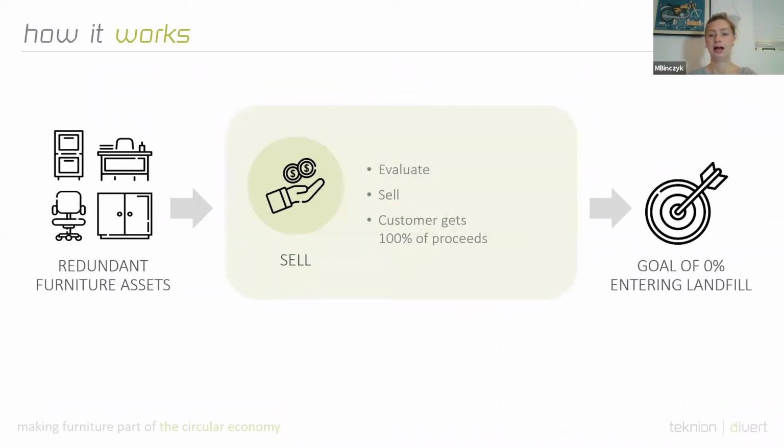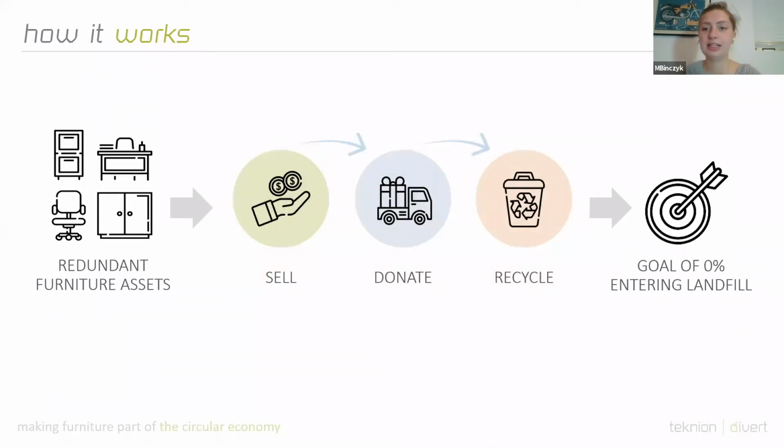So one thing I want to add is if a customer or an organization has a goal to just impact local charities, we don't have to sell or we don't have to recycle. We can focus on just donation. So this program is very customizable. We have some customers who just want to focus on donation because that's part of their mission. So we do that. So this doesn't necessarily have to follow this order. This is just the most common order that we find people would like to focus their furniture decommission on.